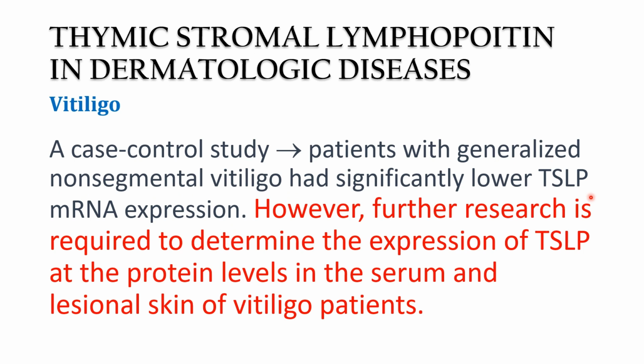Recently, there was a case control study carried out to clarify the connection between thymic stromal lymphopoietin messenger RNA expression and vitiligo. The finding confirmed that patients with generalized non-segmental vitiligo had significantly lower thymic stromal lymphopoietin messenger RNA expression compared to healthy controls. However, further research is required to determine the expression of thymic stromal lymphopoietin at the protein level in the serum and the lesional skin of vitiligo patients. So this study was done on the thymic stromal lymphopoietin messenger RNA, not the protein.